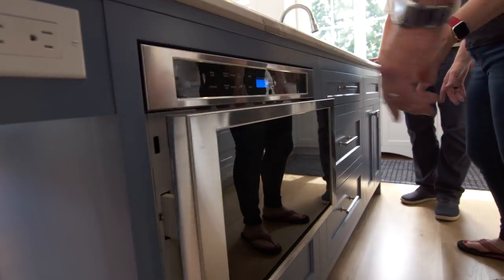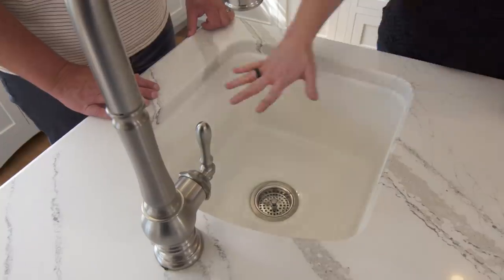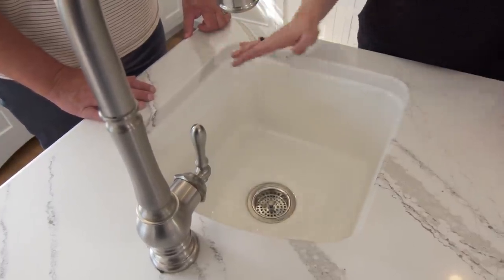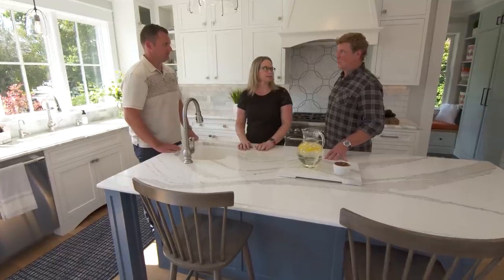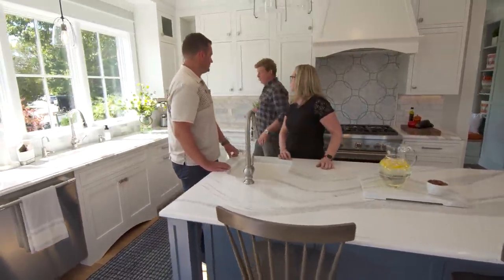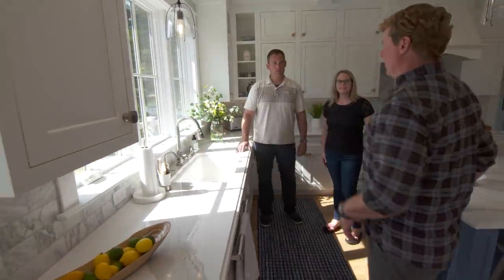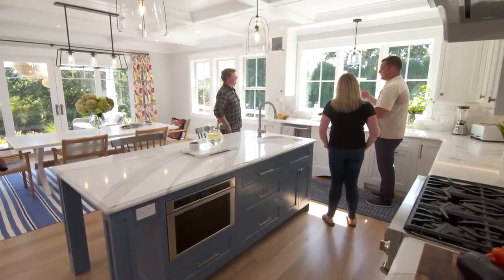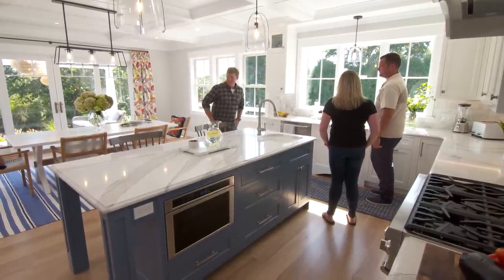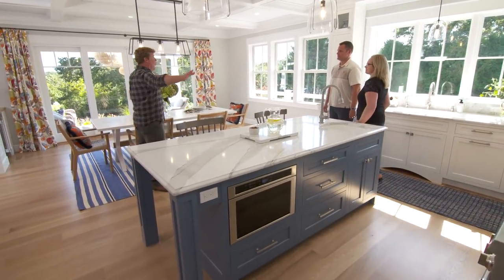Yeah, so on the island, we have a drawer microwave, some extra drawers for storage, added the prep sink on the island, because I'm envisioning prepping food and vegetables here while everybody's out in the open space playing. Right, and plenty more workspace on the perimeter cabinets. A big double sink, and look at the light pouring into this kitchen. There were three windows here before, but we've expanded them and then opened up the dining room into the kitchen area. Right, because there used to be a wall separating the two rooms, but with that down, one big wide open space.